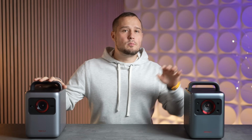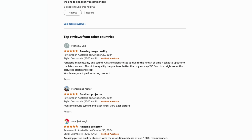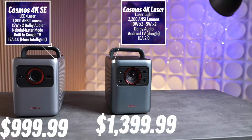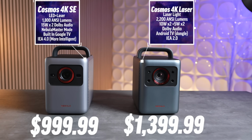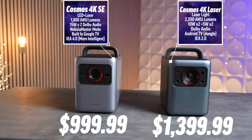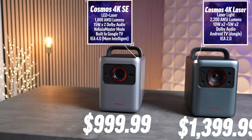So definitely check out both of these projectors for yourself, and I saw a ton of 5-star reviews on both of these, but my personal favorite is the 4K SE model because it is much more affordable compared to the 4K Laser, and the technology behind it is nice because it takes the best of both worlds, laser and LED, packed into a small package of portable design to take anywhere with you.